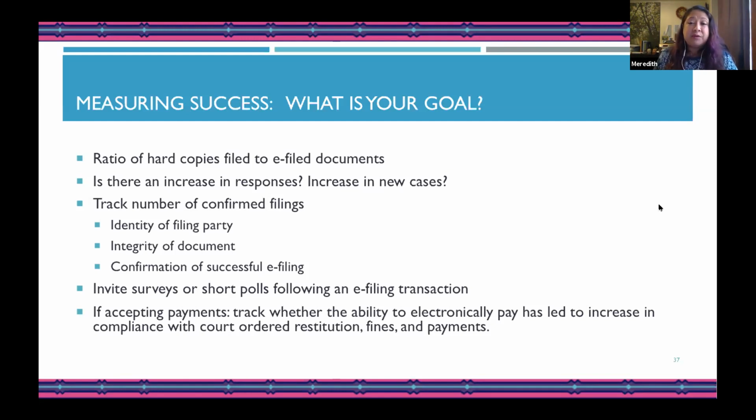It helps to track the number of confirmed filings. So ones that were successful, it's like, oh, 99% of the filings that people sent to us came through just fine. They weren't corrupted. We got the full filing. So sometimes it helps to invite surveys or short polls following a transaction, saying, was this easy for you? Do you have any questions?